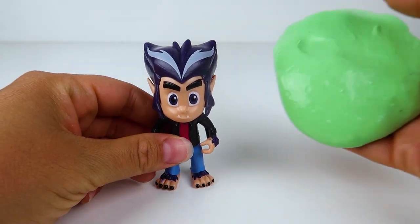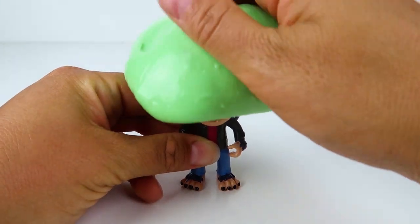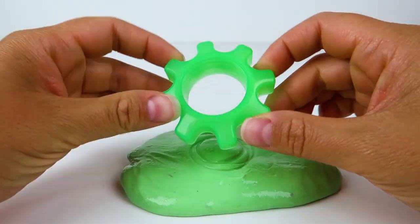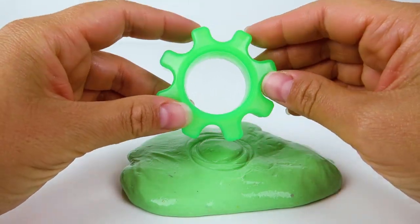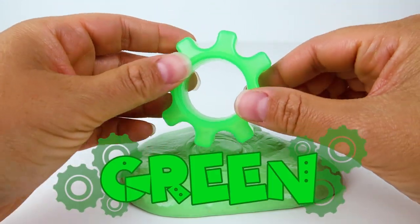What do you think will happen when we cover him with the transforming slime? Cool! The slime transformed Howler into this green gear.